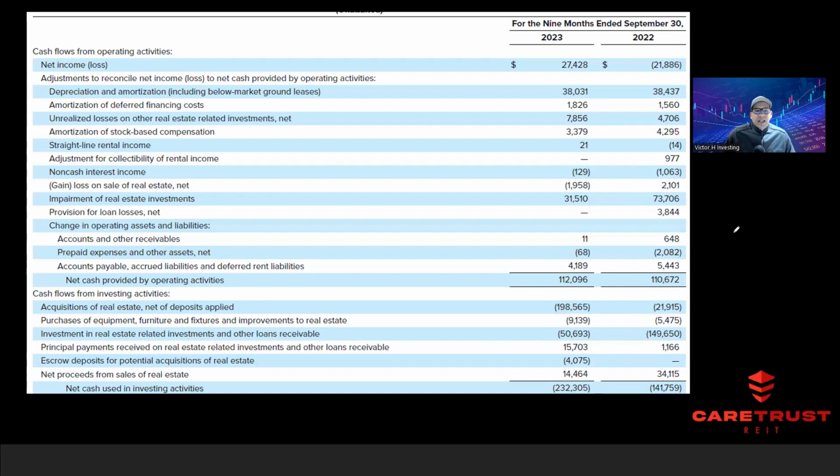Now let me look at the statement of cash flows. Cash flows have been increasing the first 9 months of 2023 compared to the first 9 months of 2022. Cash from operations did go up about $2 million. Very good to see. They don't have to put too much money into the business, but they did increase the amount of investment they made in their current properties.